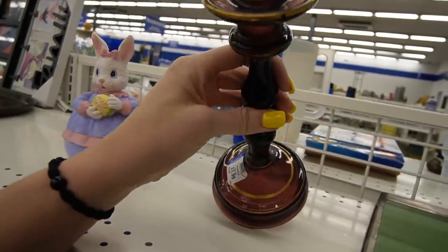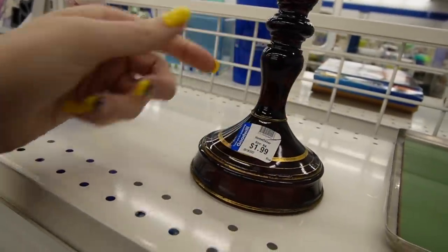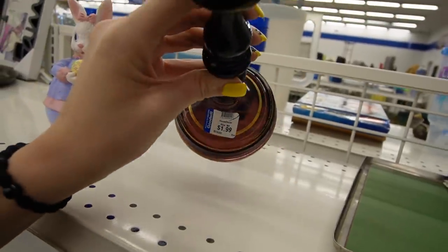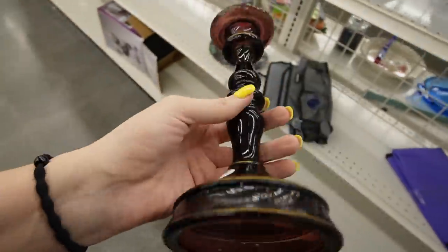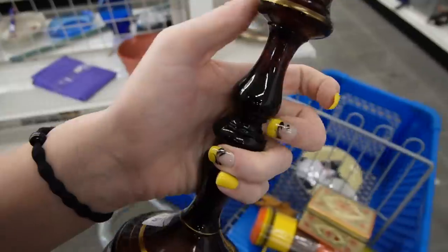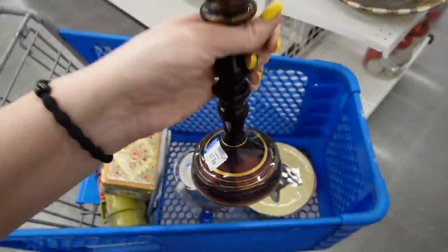Okay, do we think it's vintage or do we think it's contemporary? I think it's actually vintage. It's $1.99. I'm hoping that the sticker doesn't take off the gold there. I would love to find a matchy match, but the reason it's probably here is because it has no matchy match. A little flea bite there. This is decorative.